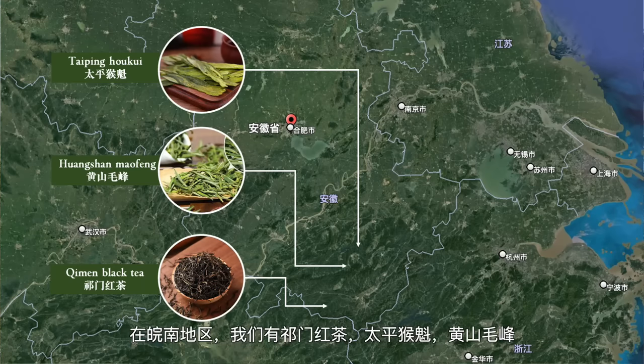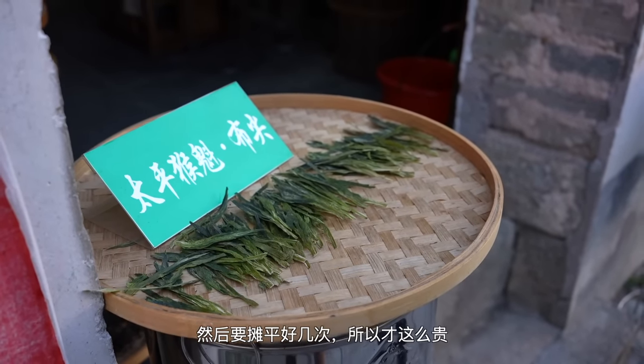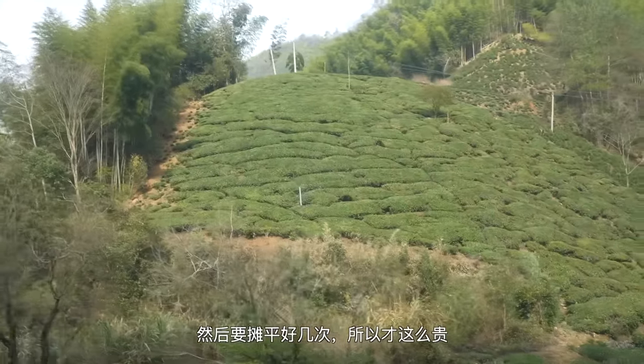Tea production in China is highly regional. In southern part of Anhui, we have Qimen Hongcha, Taiping Hongkun, and Huangshan Maofeng. During the baking process of Taiping Hongkun, each single tea leaf will be flattened by using the hand. This process will be repeated several times, and that's why it's so expensive.